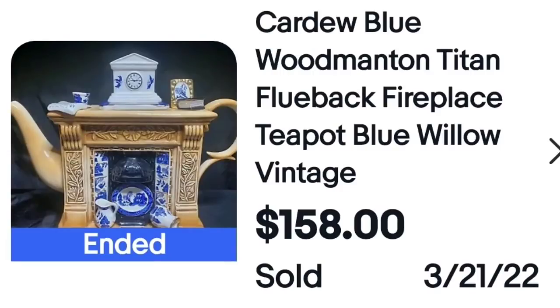And then we have a brand that was quite present in the high dollar teapot video, and I wanted to show you because just the name doesn't always necessitate big dollars. So this is a Cardew Blue Wood Manton Titan Flueback fireplace teapot. Super cute with like the blue willow ware around the fireplace. This one sold for $158. So just because you see Cardew and Cardew designs, do not automatically assume it's going to be worth hundreds of dollars. It might be worth a little bit less.